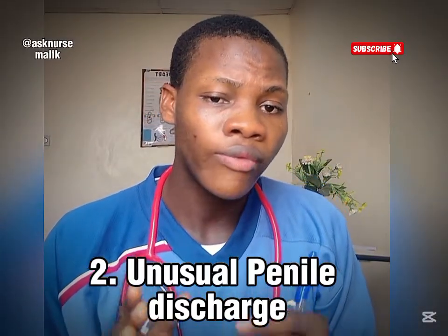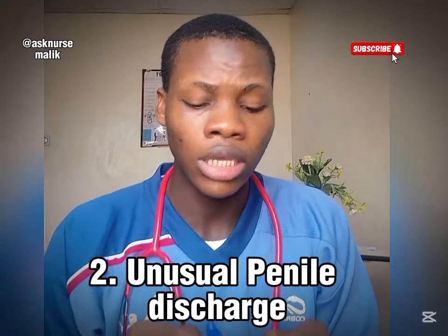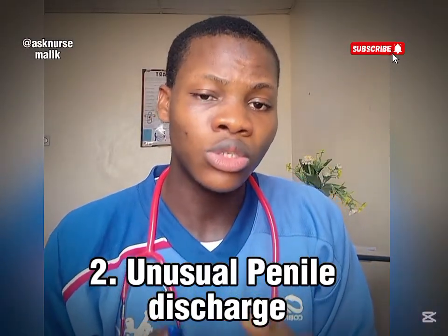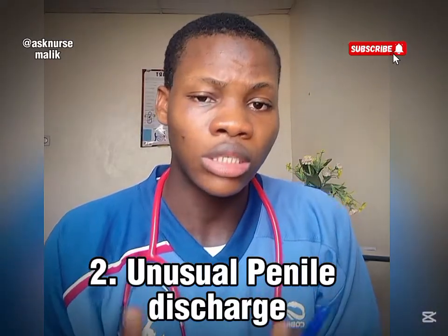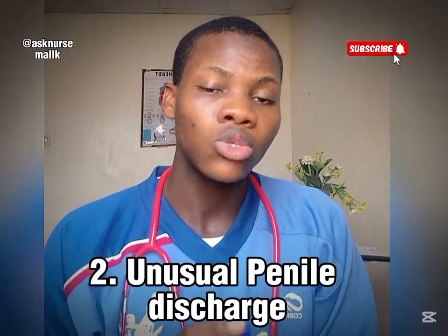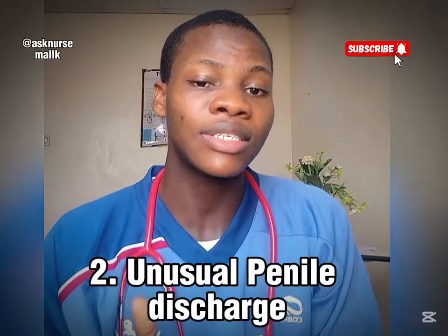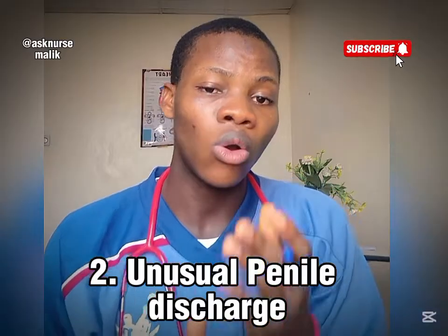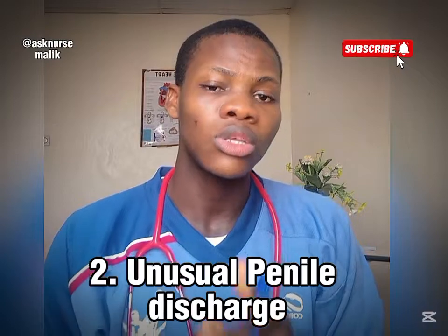If a man is living with an STI, he can also have an unusual discharge from his penis, from his urethra. Even when he wants to urinate, the color of his urine changes due to this discharge. The discharge can be brown, it can be yellow, it can be pus-like. So if you are noticing these discharges coming from your penis, it is a sign of an STI. So you need to get yourself treated, or you as a woman, you need to stop having sex with those men. So that is a sign.